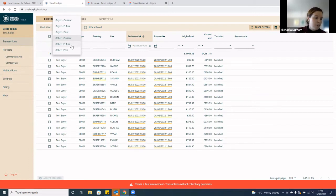And then the last filter we've got, so the last quick view you can click on, is seller past, and that's going to be called seller past. So what that one shows you is all transactions that have already entered a settlement. So they've been submitted for collection, and 30 days older. So from the last collection and then 30 days back. So those are the 3 views for you.